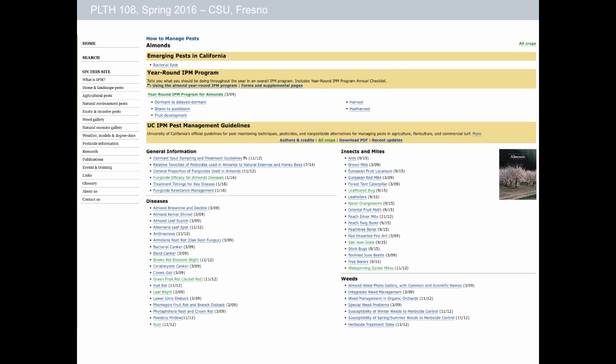Consequently, it's not just through the extension offices. UC IPM has a super handy website for some of the better understood crops, the ones that have been studied really, really well. You have tons of information. This is just for almonds. You can see that at the top they've got emerging pests, the research that's going on and stuff that seems relatively new. They've got a year-round IPM program, so you can click on that and it tells you what you can be doing to watch out for pests, treat for pests at this exact moment in the life stage of the crop. And then they just have general information.